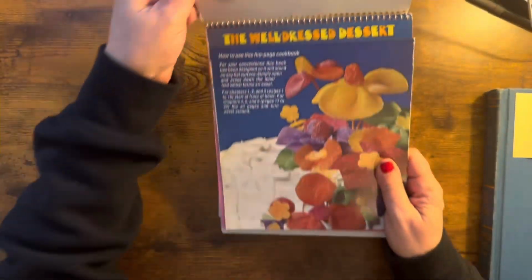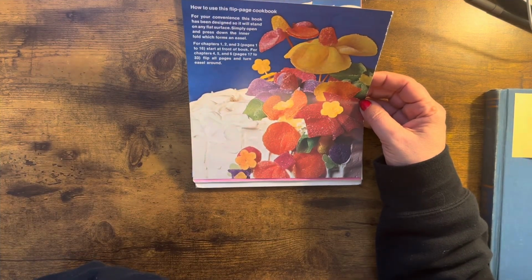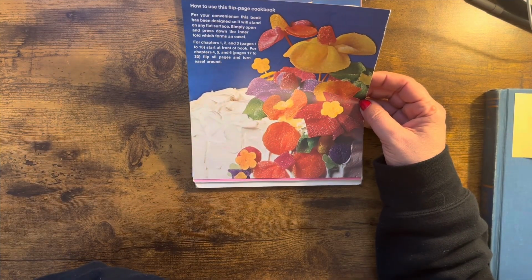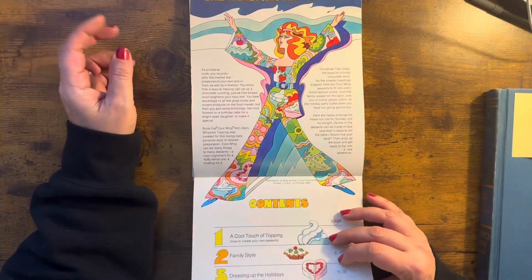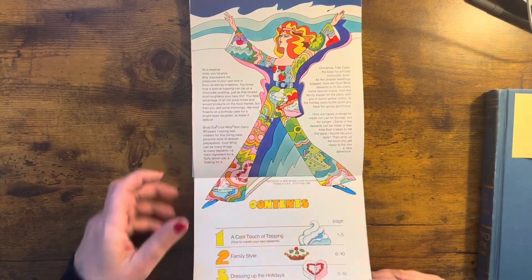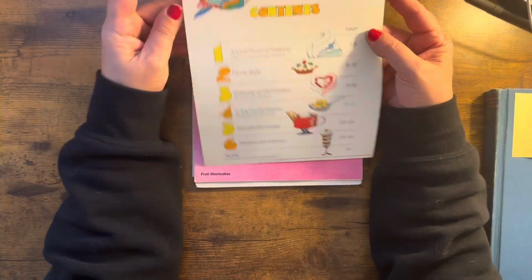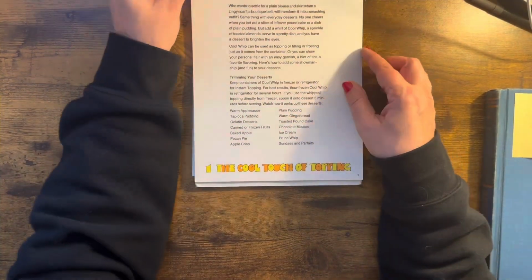This was $1 and it was from A Crowded Closet as well. Okay, so now what? Simply open and press down the inner fold which forms an easel. Chapter 1, 2, and 3, start at the front. For chapters 4, 5, and 6, flip it and start at the back. Okay, well, I didn't know that, but look at this. 1969. Good year. So this is going to be fun.